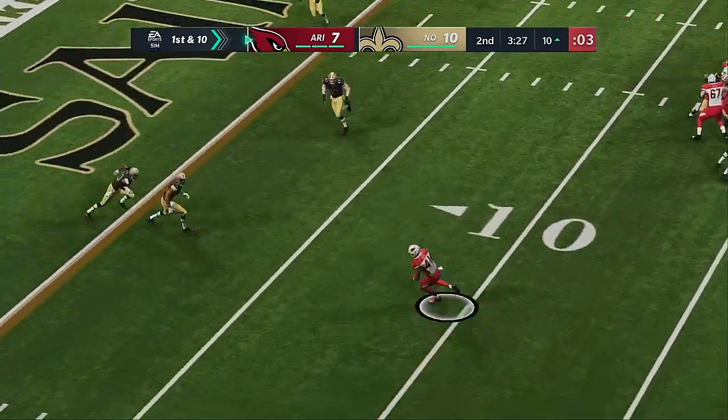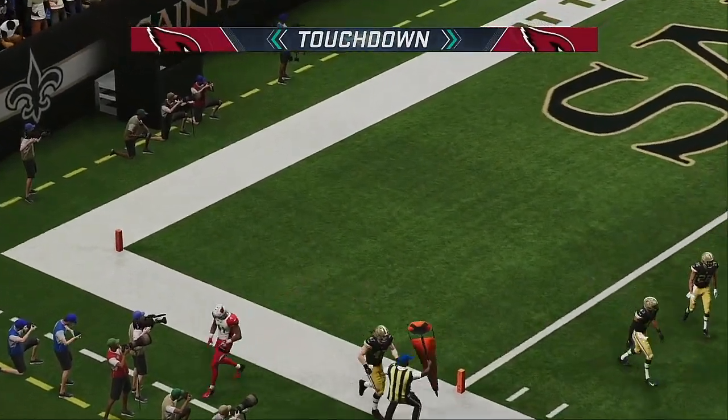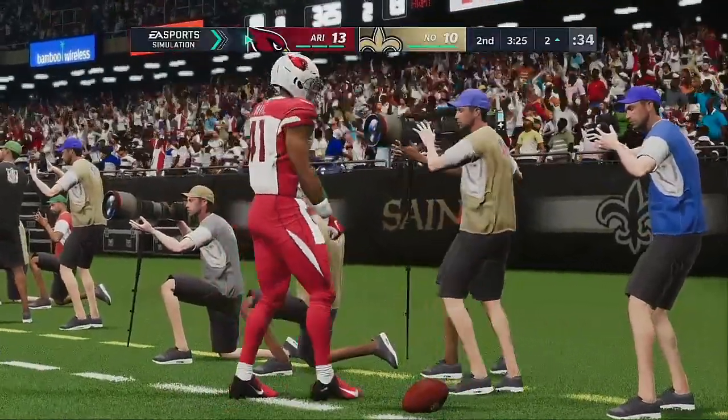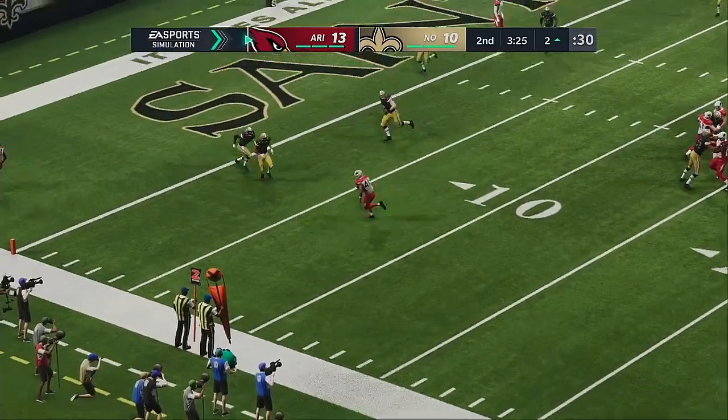Murray now on first down. That's complete right around the eight. And he'll take this one in for the Arizona touchdown. Touchdown from 10 yards out. And the Cardinals have once again taken the lead.